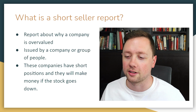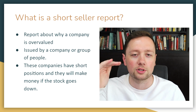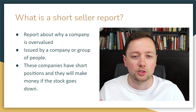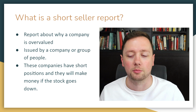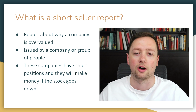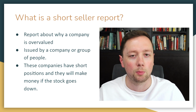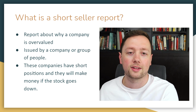Let's just start there, and it's very simple. A short seller report is a report, usually a paper document, or it's posted to a website, but it's usually 30 to 150 pages long, and it is a detailed report about why a company is either overvalued or how they've been lying to investors or how their technology doesn't work.